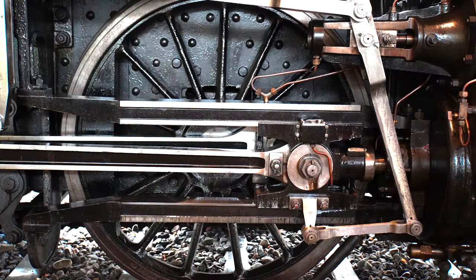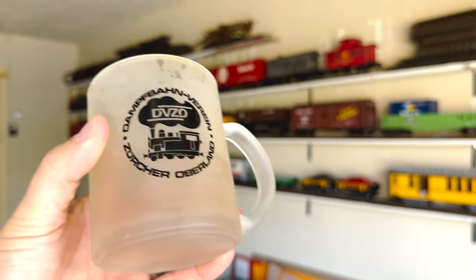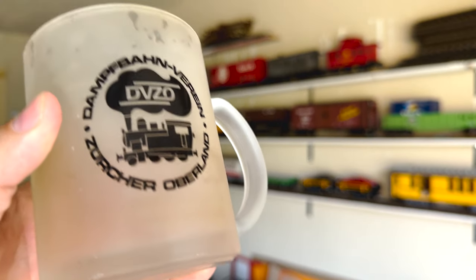And of course, in that depot area, you can find yourself a typical Swiss bratwurst. You got swag, which you can pick up at the depot. They converted one of the old freight cars into a little souvenir shop, and that's where I got my DVZO official souvenir coffee cup.